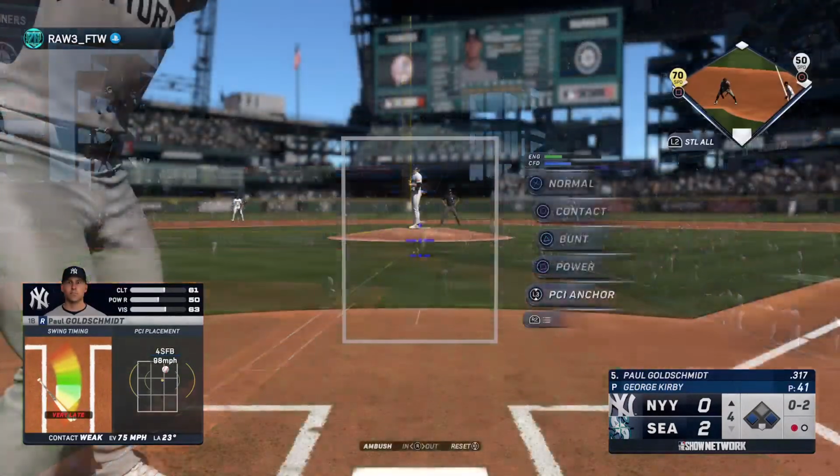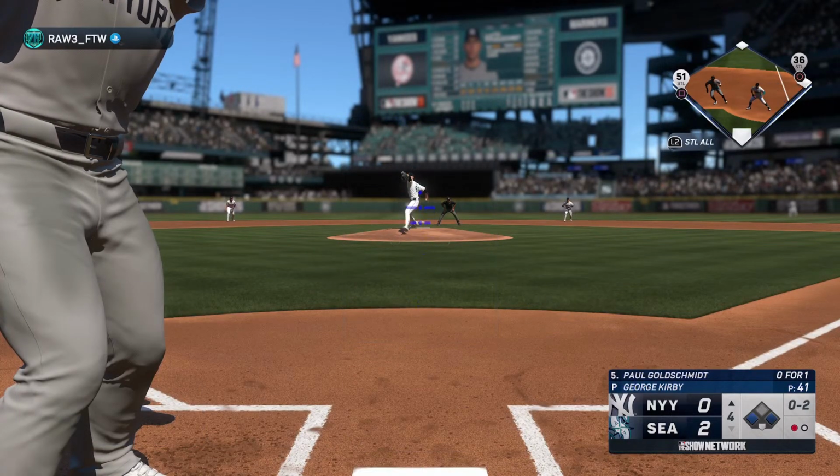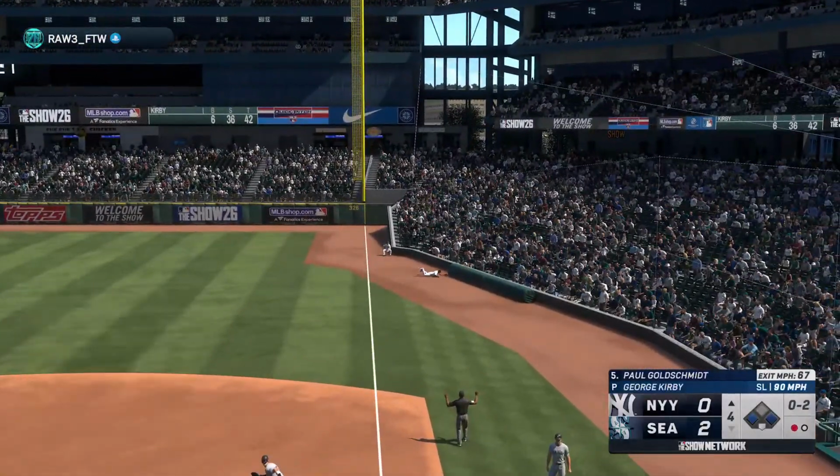And that one fouled off. So now it's all about protect mode. Try to shorten up, try to track the ball, block it if you have to. This one in the air, right field, and he can't quite get there.